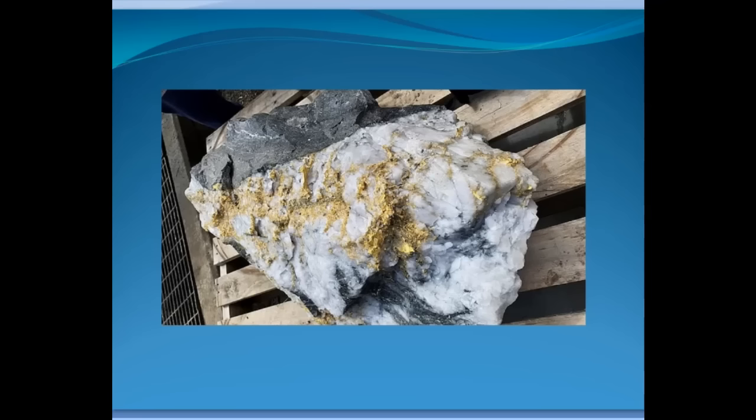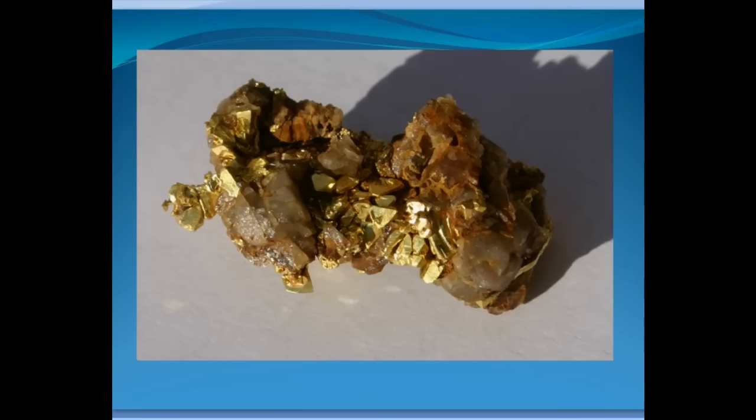The total find that they made here in the last 6 or 8 months was reputed to be worth millions. I mean, literally, they found several $1 million worth of very high-grade gold ore like this, some of which will be sold for specimens, and some of which I'm sure will be crushed and the gold extracted from the ore and then melted down.